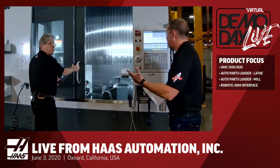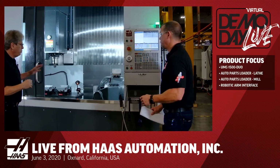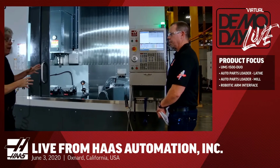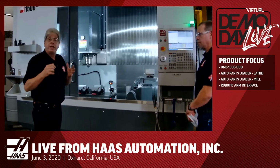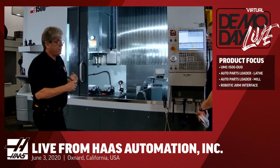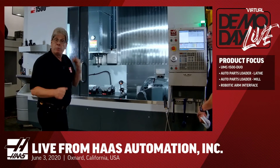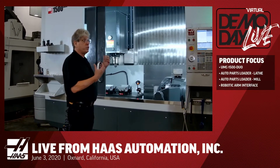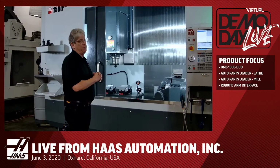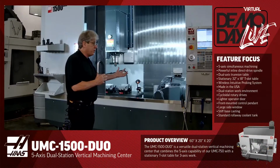Let's talk about some of the standard features versus optional features. Okay, so this machine is a dedicated 5-axis machine, and like all of our other dedicated 5-axis products, it comes standard with dynamic work offsets and tool center point control. It also comes standard with the probing system. It has VPS templates in it to determine the machine rotary zero point, MRZP. So all of that stuff is included.